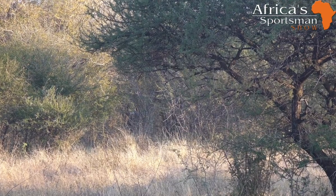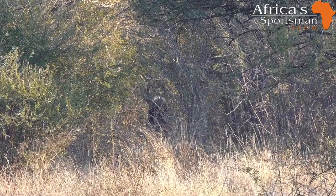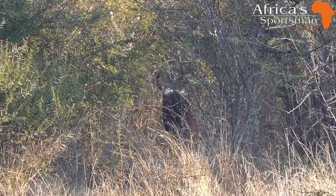Unfortunately, no luck with your sable, but there's still an afternoon session and a session tomorrow. For sure, we'll get them. We saw a few good Nyala bulls, but they can still go a while. Even two to three more years, they'll be shootable, but I think we'll get your sable this afternoon or maybe tomorrow morning. Let's hope so.